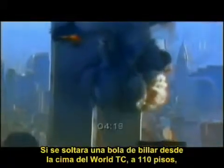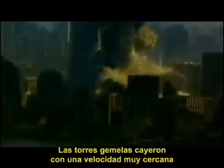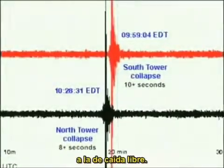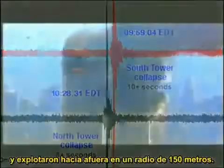If you had dropped, say, a billiard ball from the top of the World Trade Center, 110 floors up there, it would have taken 8 to 10 seconds to hit the ground, encountering no resistance whatsoever. The Twin Towers came down in nearly free fall speed. 200,000 tons of steel shatters and explodes outwards over 500 feet.